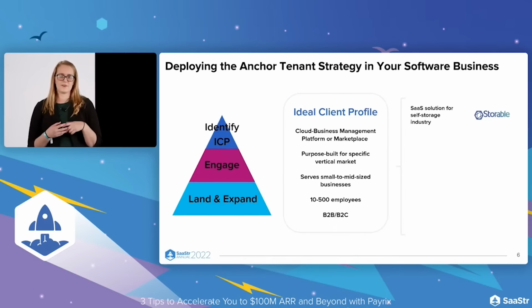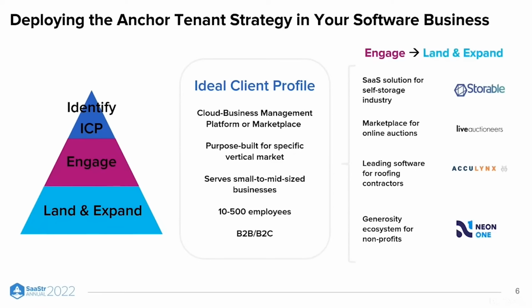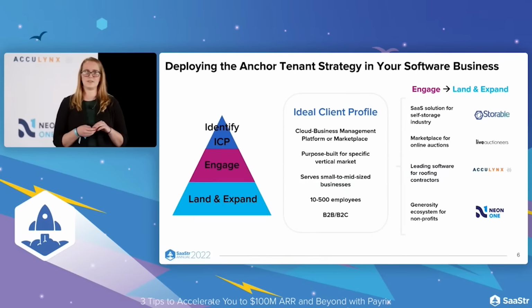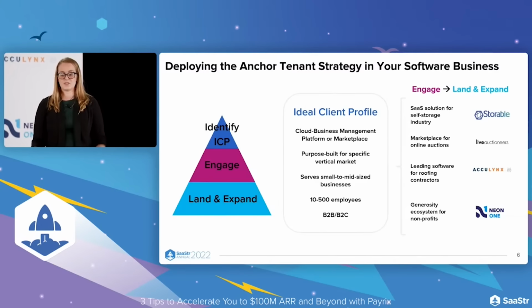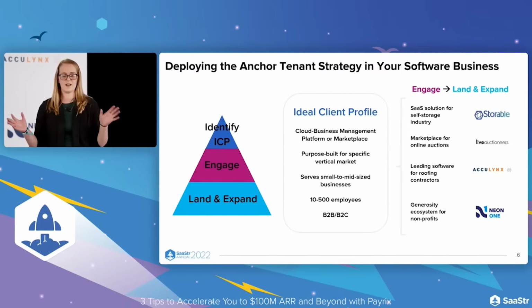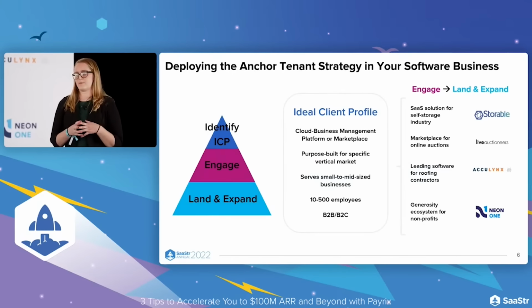So a platform for self-storage facilities, a marketplace for online auctions, software for roofing contractors, and a CRM for nonprofits. Once we had these targets, we engaged them, and we did everything we could to delight them and build a really strong relationship with them. Soon after, they became our biggest fans and advocates, and we were able to call on them for sitting in on prospect conversations to serve as references and giving input on our brand strategy and a ton of different customer content like blogs, customer stories, podcasts, and white papers.